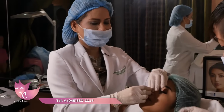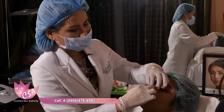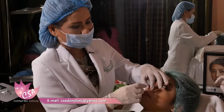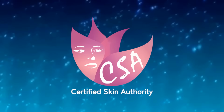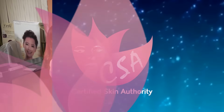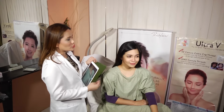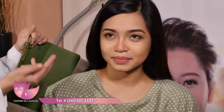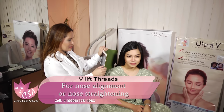Okay, so normally we just do ice compress. We're actually done. So we can see an after effect already. Ice, please, on the tip of the nose. So we are done with the HIKO non-surgical nose lift. We have actually inserted 10 HIKO cannula threads, oh Ms. Cheng. Kitang-kita na mga ka-CSA yung result ng ating non-surgical rhinoplasty.